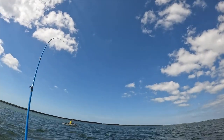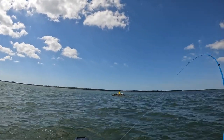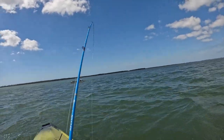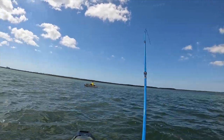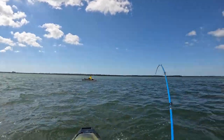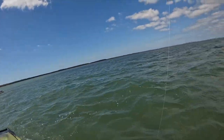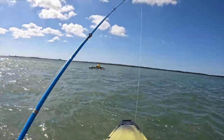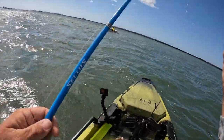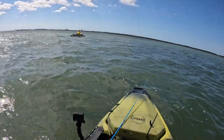What is this? This is not a trout. This is not a trout. What is it? Oh God, it's in my drive. Oh, it's a little jack. Wait a minute. Hold up. Hold up. Hold up. Ha! Woo! That is not a jack. We've been looking for this. Come on over here.